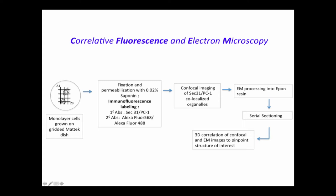You take marked grids with little indications, little numbers and letters, that allow you to go back and find the position on a grid that you start at, and you simply culture cells on that grid, and then the sample is fixed gently, subjected to a gentle permeabilization to reveal content exposed to a fluorescent antibody, so that you can then say, okay, here's an organelle that I want to be able to inspect later on by electron microscopy. This sample, having been identified in that way, is then subjected to further fixation, dehydration, embedment, and thin section, the way that one normally processes a sample for electron microscopy.